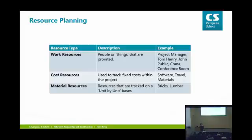So let's say you're a building contractor and you want to figure out how much it actually costs to build a house in terms of resources. You can capture that using the material resources. That'd be useful to look back on.